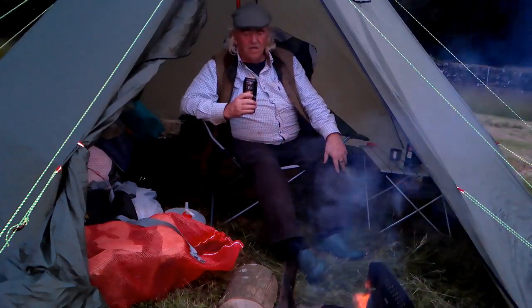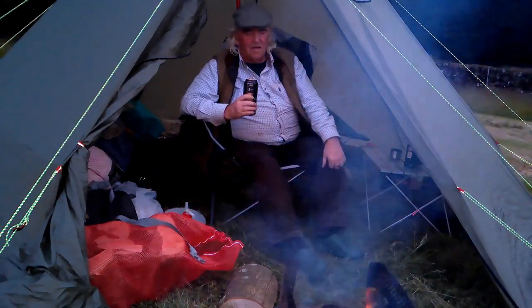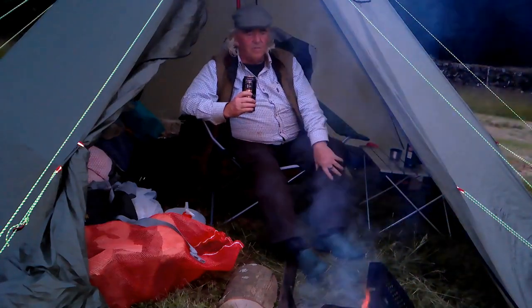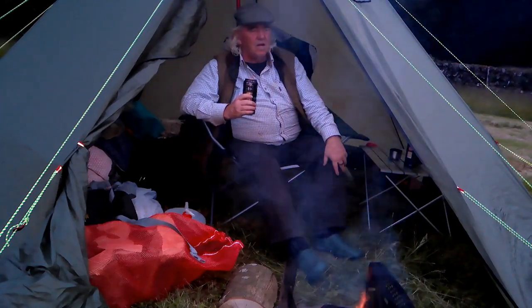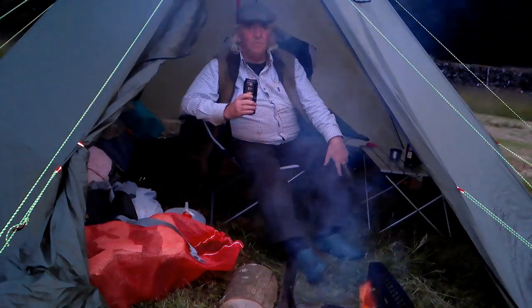When I dragged the bag of wood over, it was very, very heavy, and it's not burnt very well. I noticed that back at home that it never burns very well. So I might nip into the nearest village tomorrow and get some better wood. Might see if I can pick up something to help boost the fire. Other than that, it's been brilliant.